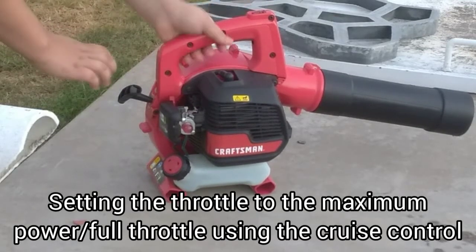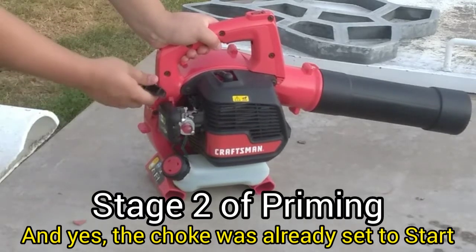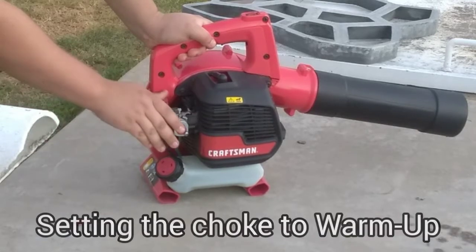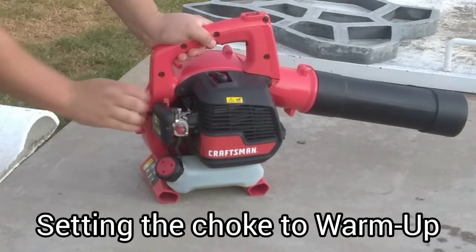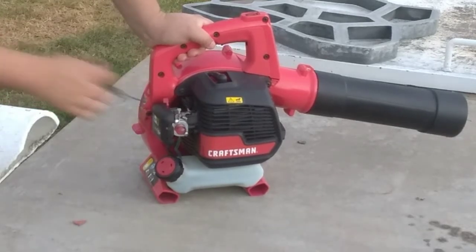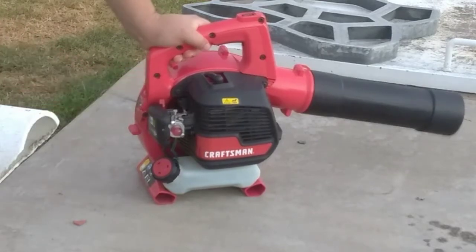What I did is primed the engine, and then just priming it a little bit more, and then the warm-up process. Happy National Ceiling Fan Day.